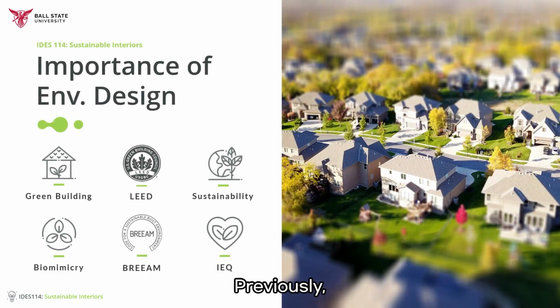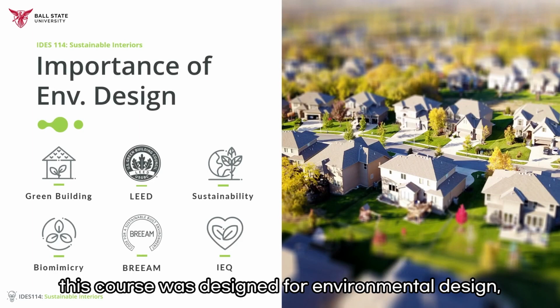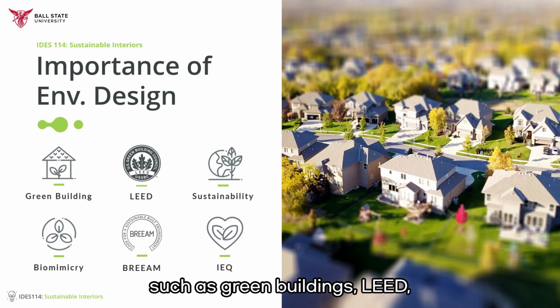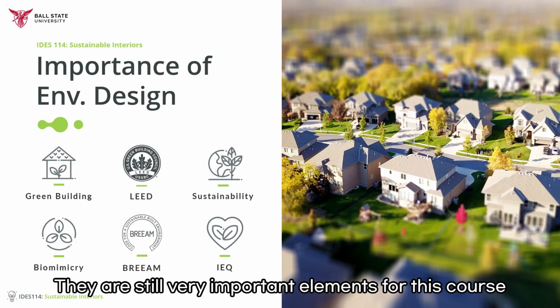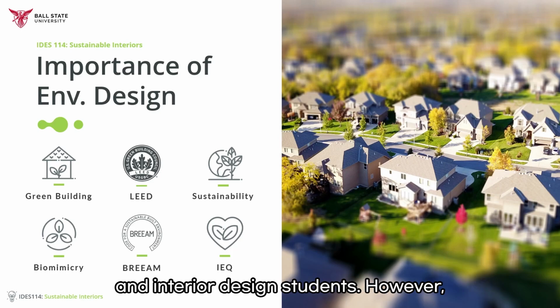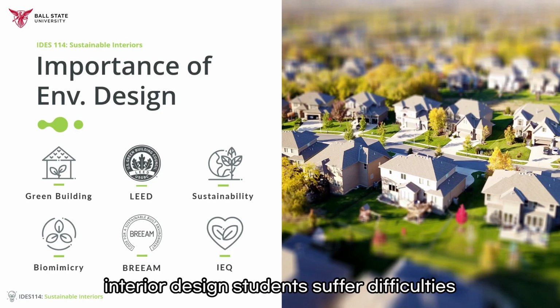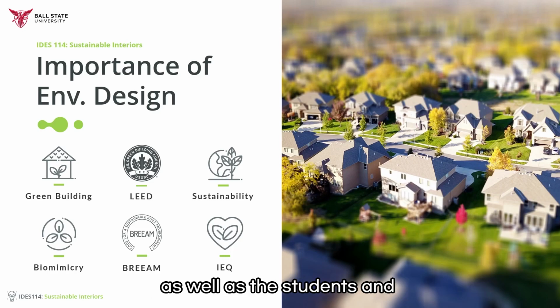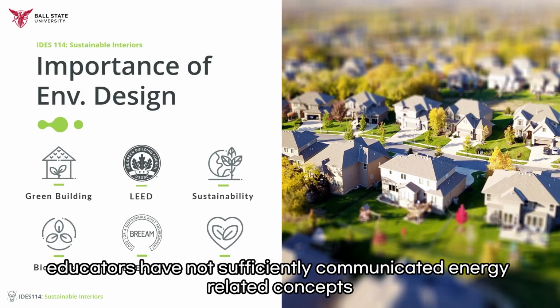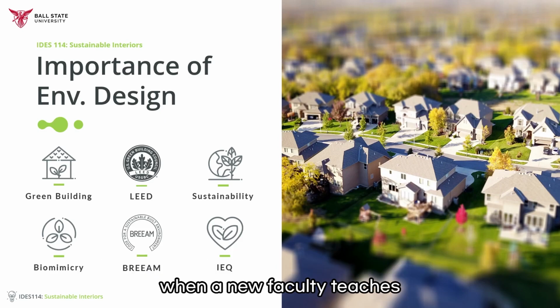So previously, this course was designed for environmental design such as green buildings, LEED, BREEAM, sustainability, and biomimicry. These are still very important elements for this course and interior design students. However, as time goes by, interior design students suffer difficulties with the energy concept and green building designs, as the students and educators have not sufficiently communicated energy when a new faculty teaches this course.